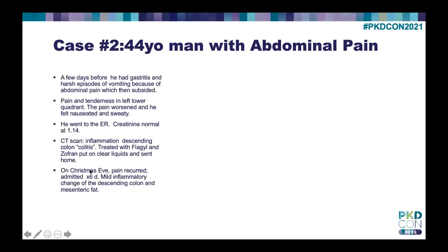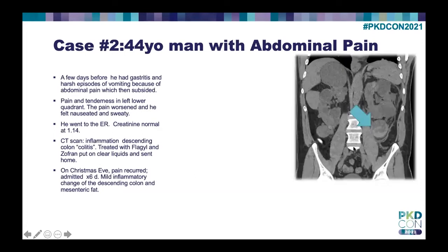But then the pain came back on Christmas Eve, of course, most inconvenient. Pain recurred, and he was now hospitalized for 6 days. And again, with inflammation of his descending colon. Now, I point out here that patients with polycystic kidney disease can get colitis, they can get diverticulitis. But actually, this is what's going on.